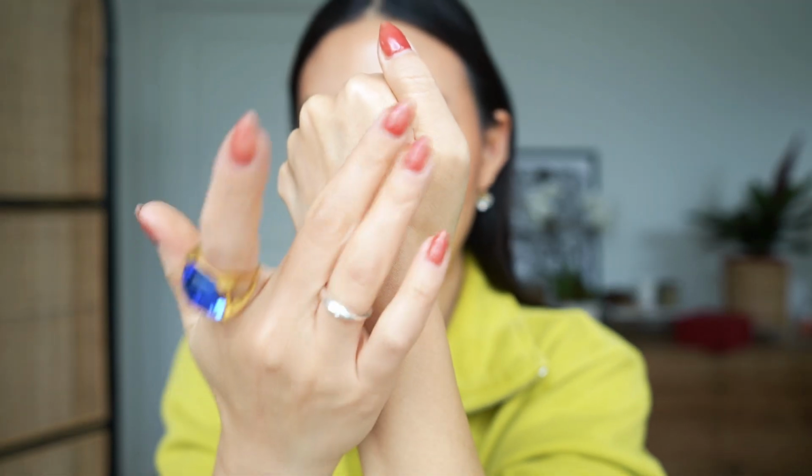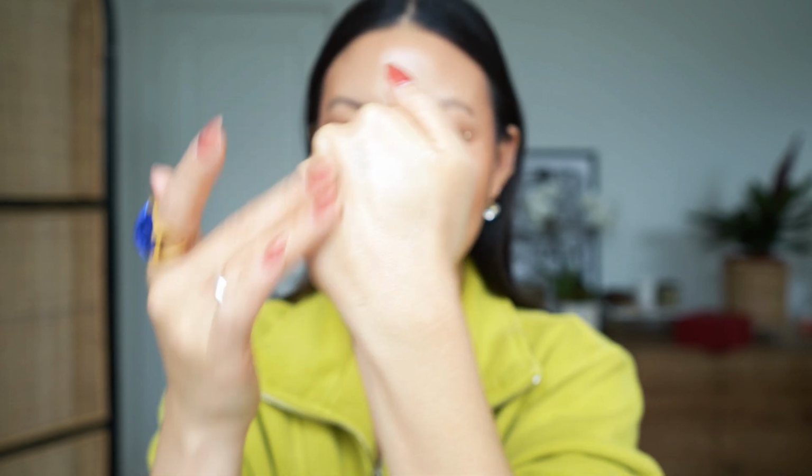This has the most interesting texture. It just melts into the skin. So I use this as my very, very last step of skincare.